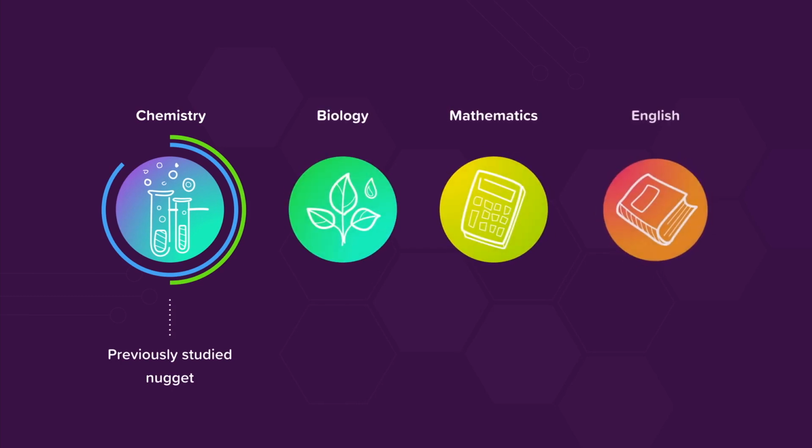There are 2 ways spacing is currently implemented in Century. Firstly, we implemented spacing into the RLP directly by reviewing previously studied material periodically. And secondly, we interleave nuggets, which are singular pieces of learning material on Century from different topics. So breaking up learning material on one topic with learning material from other topics, meaning that microgaps are achieved even when students are studying in one longer single stretch of time.